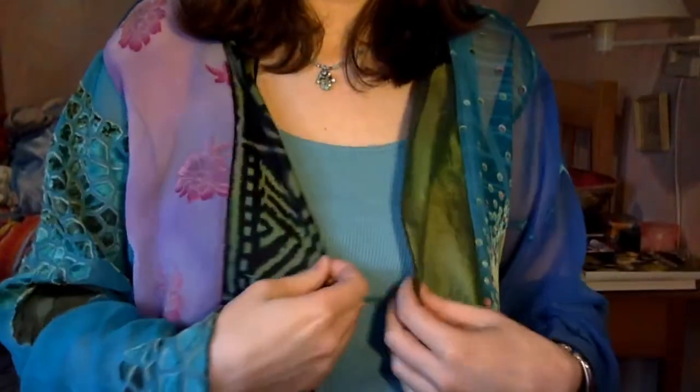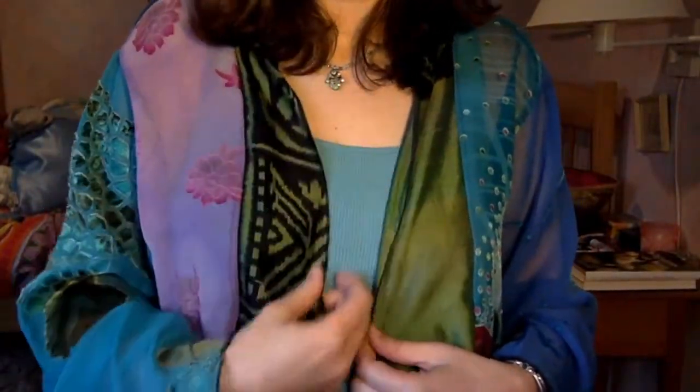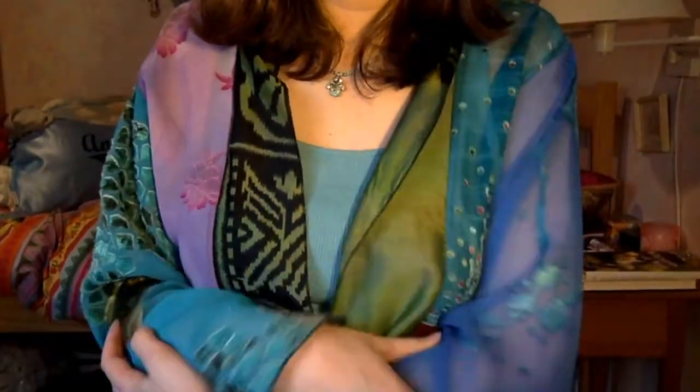I'm just making sure there's enough eyeliner on that eye. So anyway, I wore my Vines and Roses kimono today because I am going out with my boyfriend for a little while. I think we're going to be out for a few hours. He wants to go shopping and we're going to go eat. So I love this thing and I really wanted to wear it today because I did want to play with some color today.